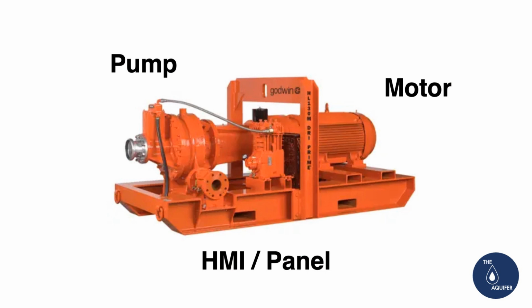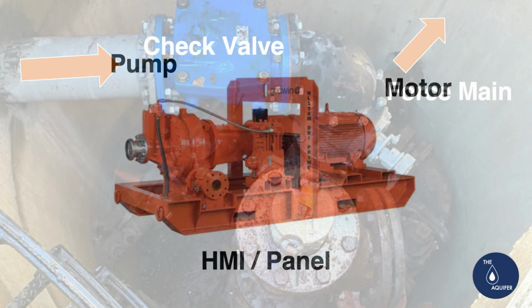Here's a closer look at the pump and motor skid that's inside the enclosure. There's also a human-machine interface behind the cabinet doors to permit the operator to see how the pump is operating. And as you can see, if you're familiar with generators, this looks very similar.